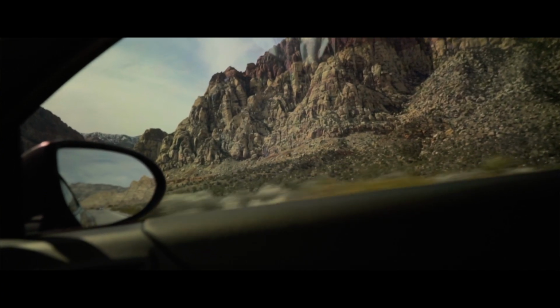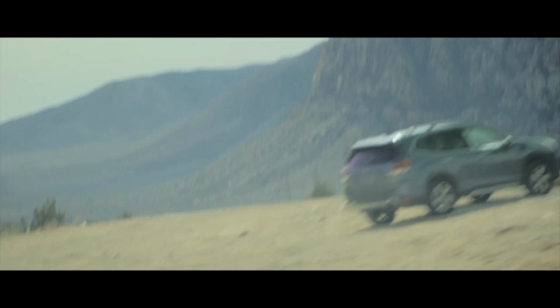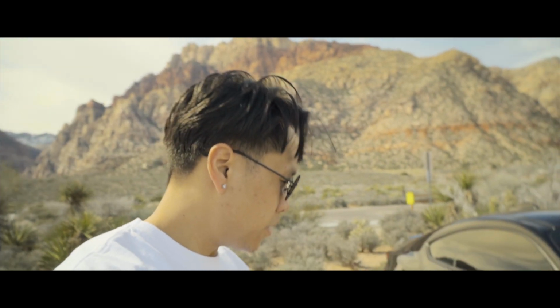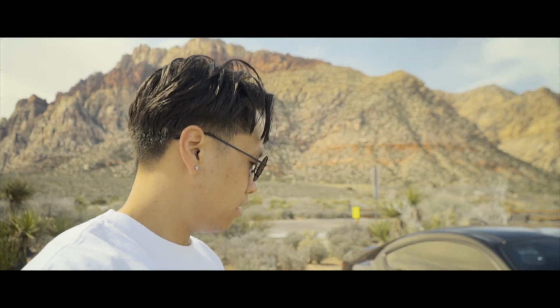So we are here at Red Rock Canyon, the place where this car is really meant to be driven. I probably would have preferred Lee Canyon as opposed to Red Rock Canyon. It's the closest thing I can get to LA's canyons or the Bay Area's canyons. But yeah, 1 year with the GR86. It's been an amazing ride, literally.